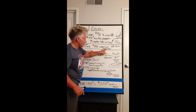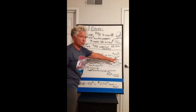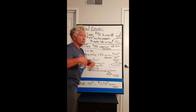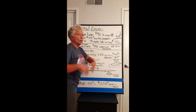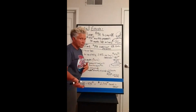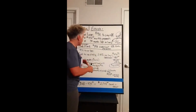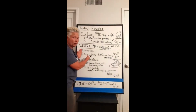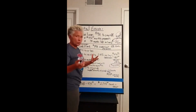But remember, this card gets cash back of 2%. So it's 2% of $9,000, which is $180. So now it's still going to cost us $76.50. But remember, after 12 months, she's going to have to start paying 5.9%. So unless she can pay the $9,000 off on the credit card in 12 months, she's still going to have a balance.